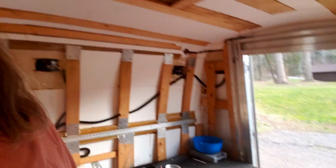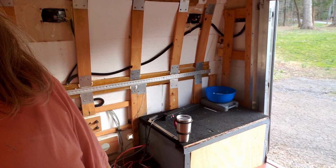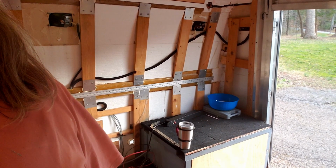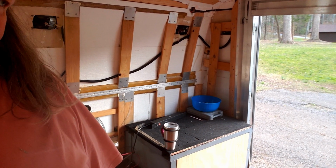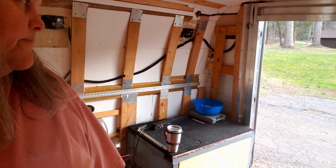This box down here, oops, this box held a 550 watt generator accessible from outside, and on top was 300 amp hours, I think, of AGM batteries that were dead, that weighed like 150 pounds a piece. They were insane, but they're gone.